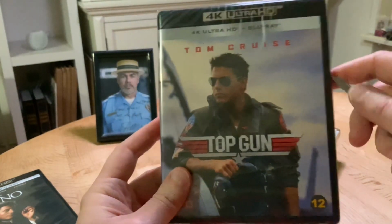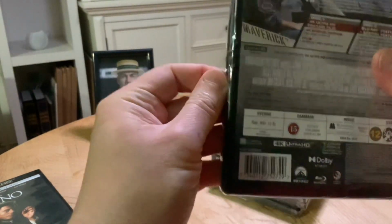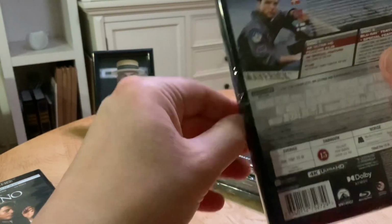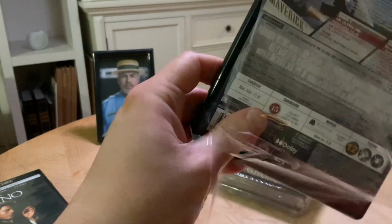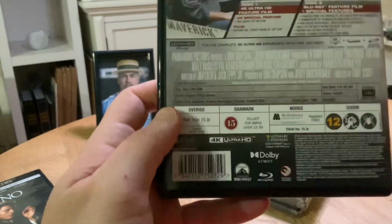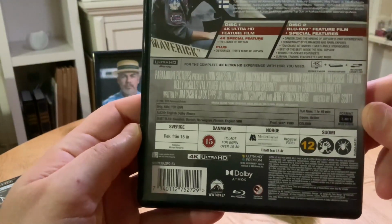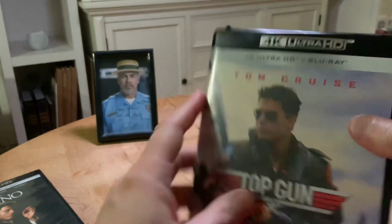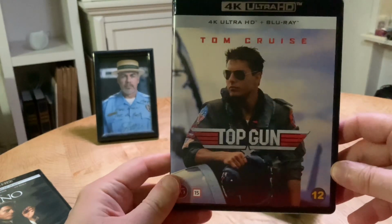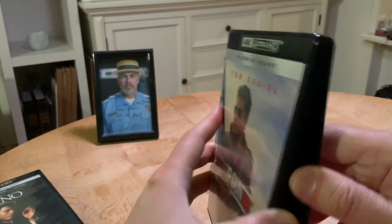And then I picked up Top Gun. And I do have this one on Blu-ray, but I wanted this version because of the Dolby Atmos. I think I got the 3D version of it, that I ordered from Amazon Germany.